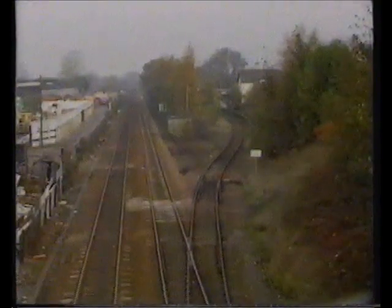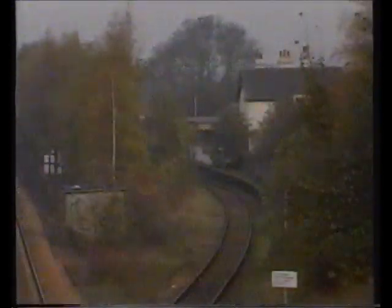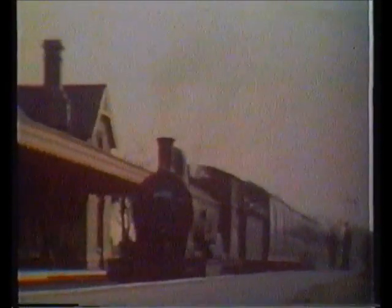Remarkably, one section of the line remains open to freight traffic. Barnwell Junction still possesses a single track serving a nearby industrial estate. The days of the steam-worked East Anglian branch line of the 50s belong to a very different age of rural travel.